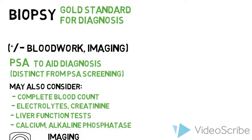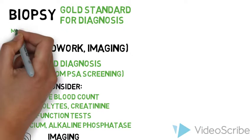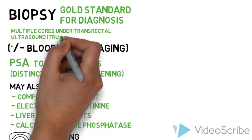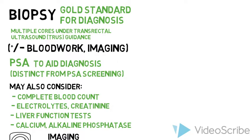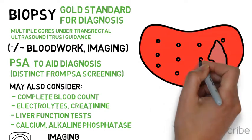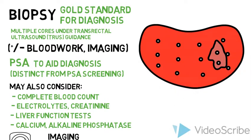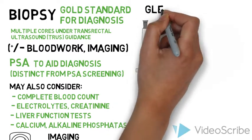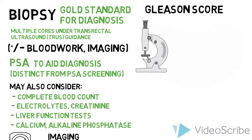Biopsy is the gold standard for the diagnosis of prostate cancer, and typically involves obtaining multiple core needle biopsies under the guidance of a transrectal ultrasound, or TRUS. Multiple cores are taken from any visualized lesions and other regions in the prostate. These are then analyzed pathologically to determine a Gleason score.